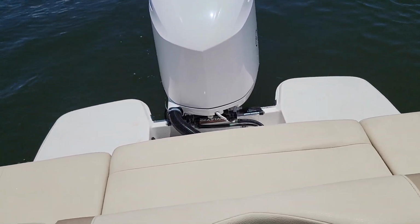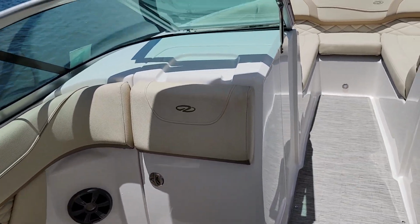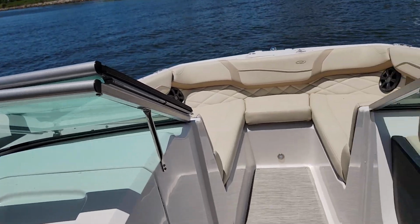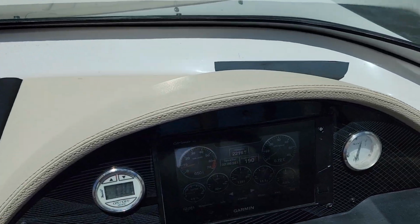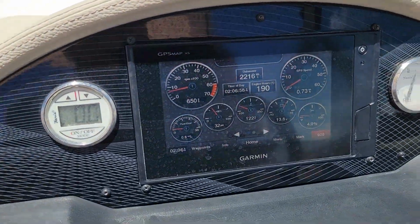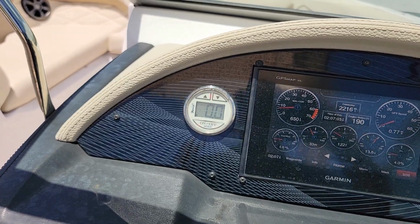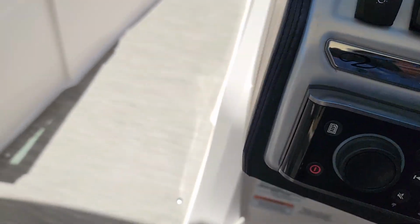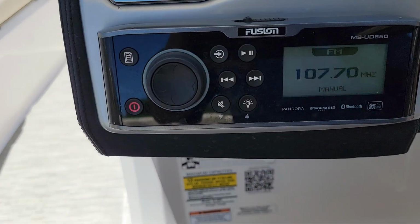Nice reversible seat back here in the back. It's got a nice head up here with a pump out. It's got built-in GPS, Garmin GPS with integrated gauges. It's also got underwater lights, so you can see your fish at night. It's got fusion sound system.